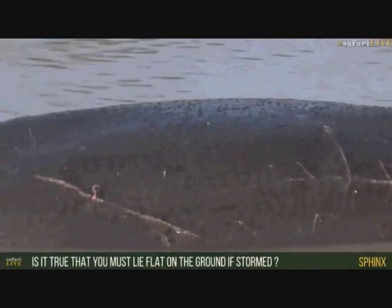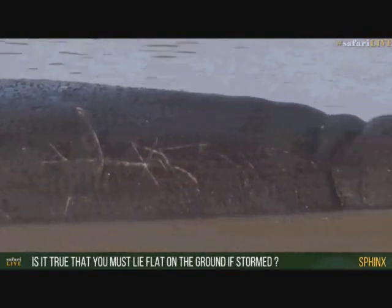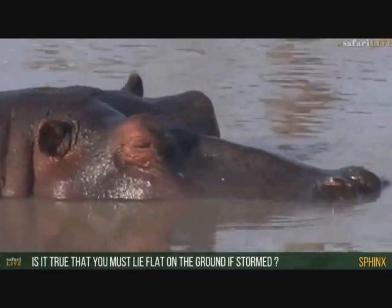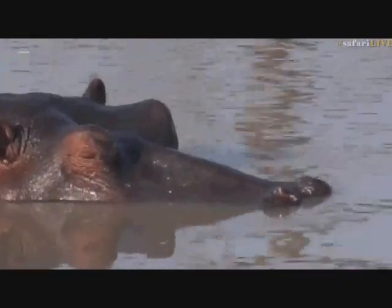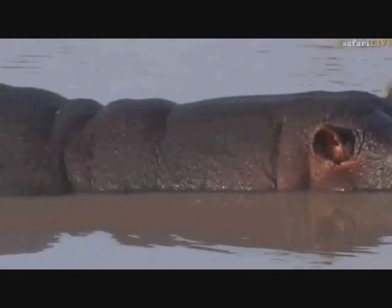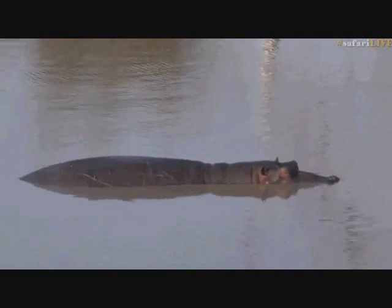Sphinx, you asked, is it true that you should lie on the ground if a hippo charges you? Sphinx, I don't know. I've never tested that theory, and I probably won't. I haven't heard of that theory or defense against a hippo charge. My recommendation would be just get out of the way if a hippo charges you. Try to move if you can get away quick enough, because they are fast. But don't stick around and test that theory. If you are wanting to test the lying down theory, I wouldn't.